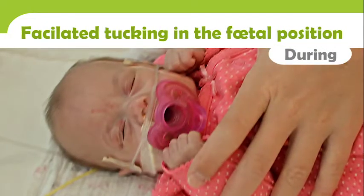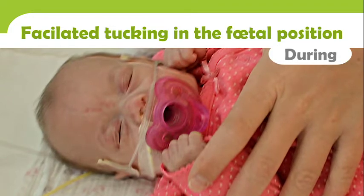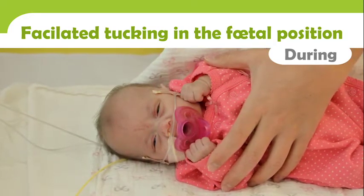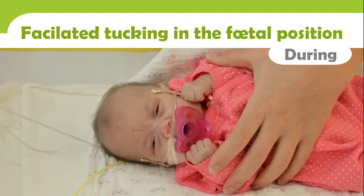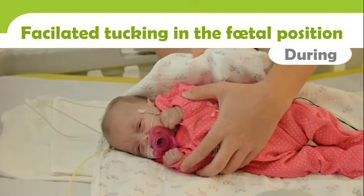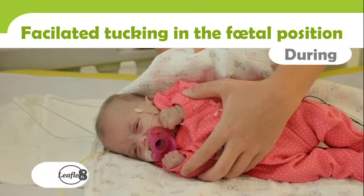To move your baby in order to hold him or her, use facilitated tucking in the fetal position. This method allows you to maintain a slight pressure and contact with the entire body of your baby, as the amniotic fluid did. It also allows you to keep him or her in the fetal position, a position that's reassuring for him or her. Finally, it also helps to avoid any lifting in the air. This lifting can negatively stimulate his or her sense of balance, which is still immature. For more information, see Leaflet 8.